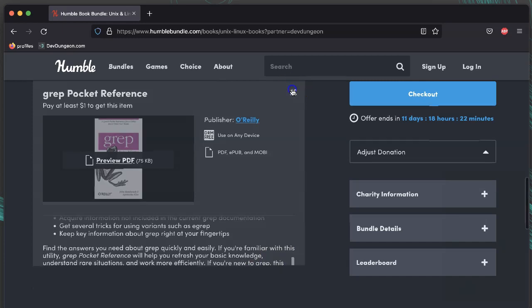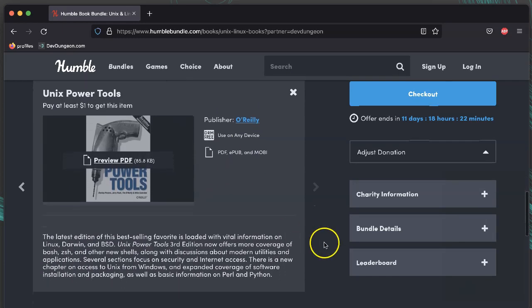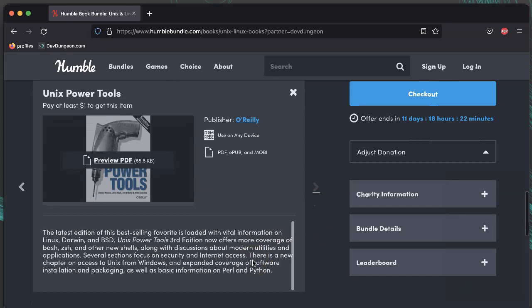The next book you get, just from the $1 tier, is Unix Power Tools, which covers a variety of different tools like shell scripting, some Python scripting, and a few other things. It's generally a well-rounded book, and it'll give you a little taste of a lot of different tools that you can use in Linux. So it's a great book to have too.